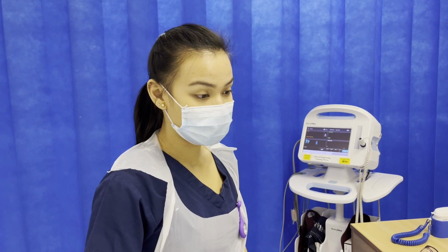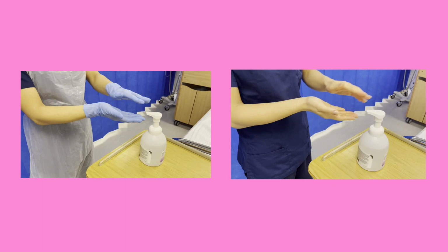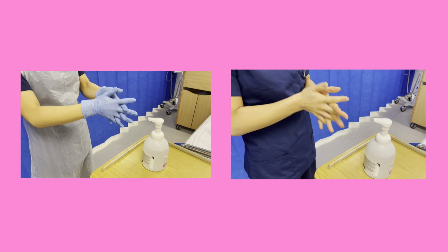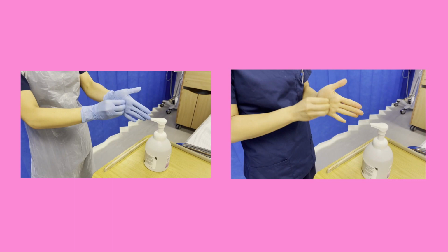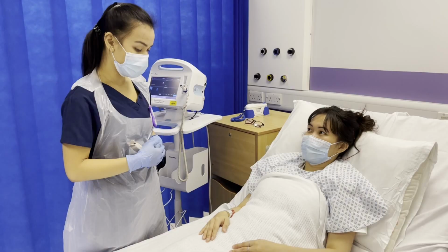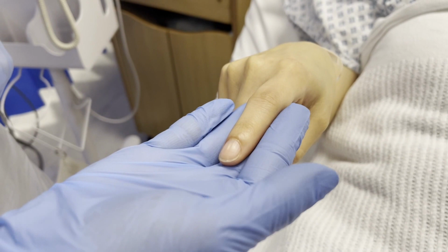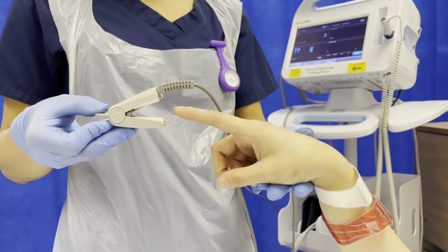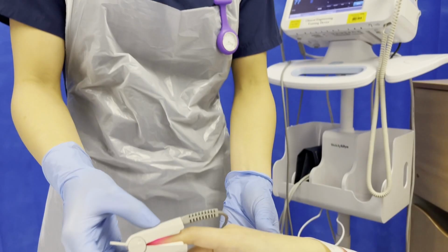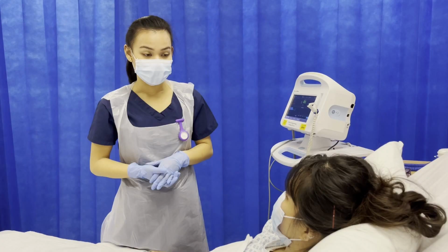I will now check your oxygen saturation. Can I use this hand, Nicole? I can see that the finger is clean. There are no artificial nails, no nail varnish, no signs of infection. I'm happy to proceed. Your oxygen saturation is 100% and that's perfect.